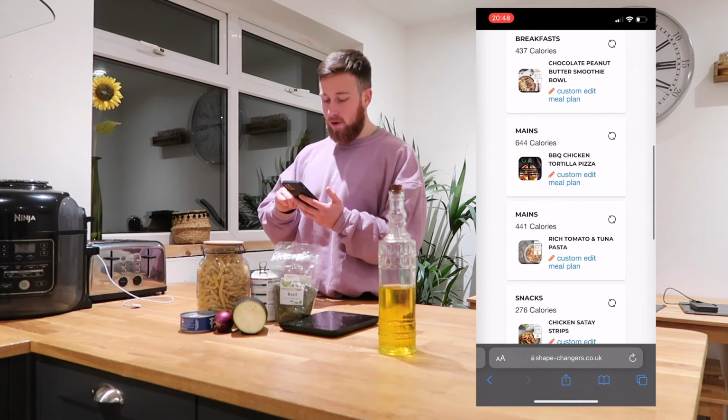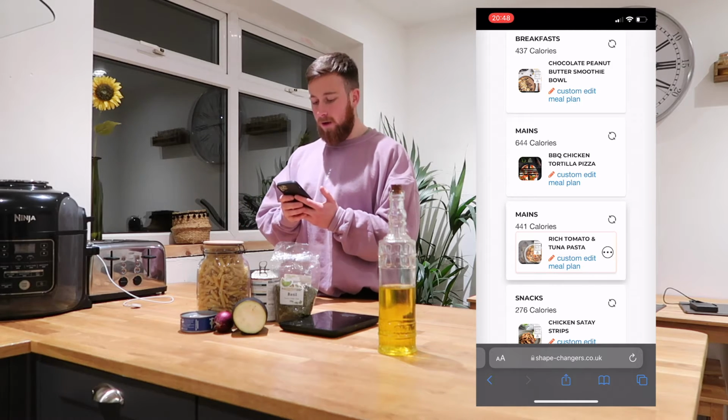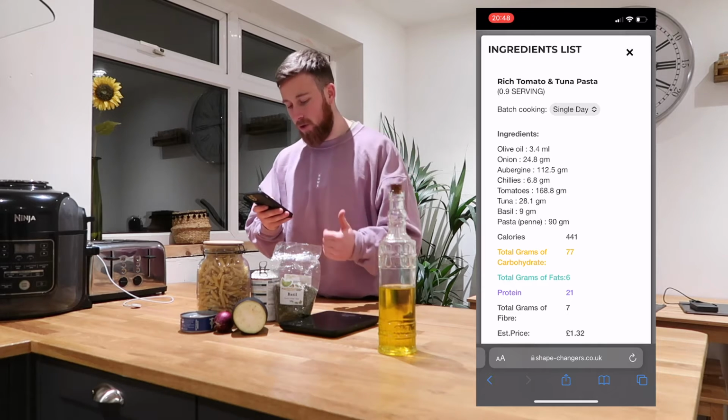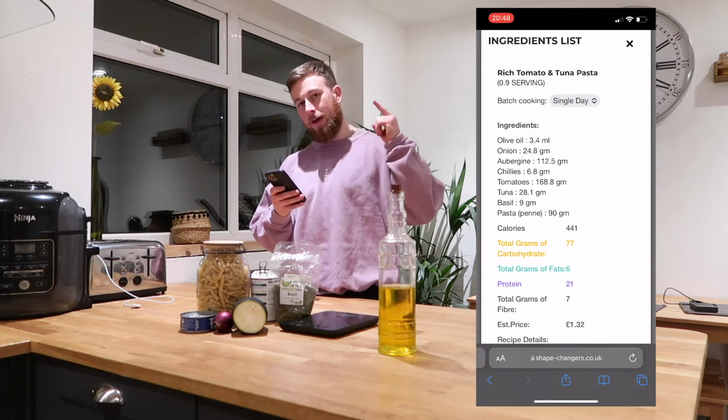So just scrolling back up to the meal I'm going to use, just going to click on the three dots, and here is my single day's worth of ingredients that I need to use. So they're listed here, and then I'm just gonna cook it now for you guys to see.